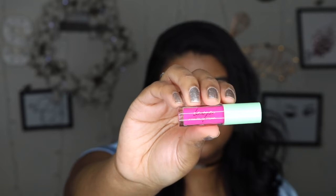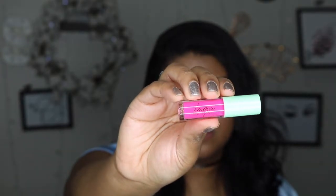The last thing in my bag is this LAQA Prickly Pear lip gloss. Okay, so we'll see how the color looks. It looks like it's more of a tinted gloss because it doesn't look very pigmented in the bottle. Yeah, it's like a tinted gloss, nothing too crazy.